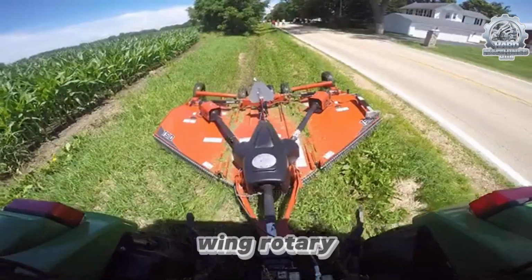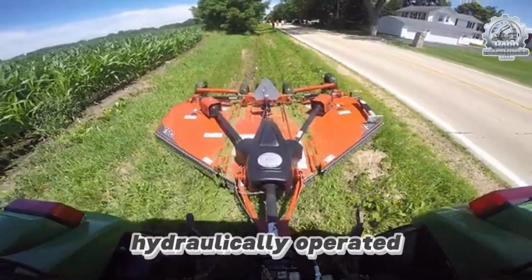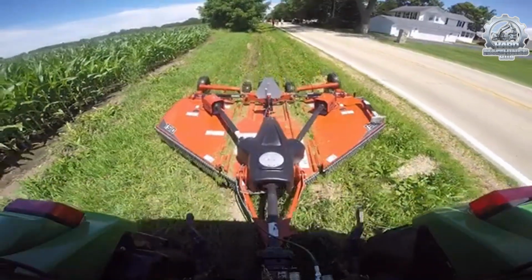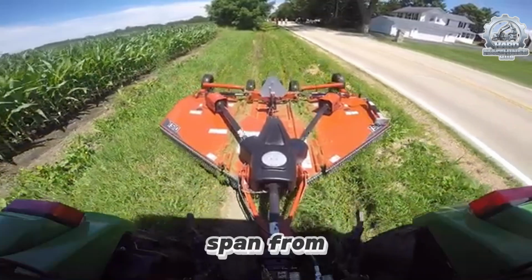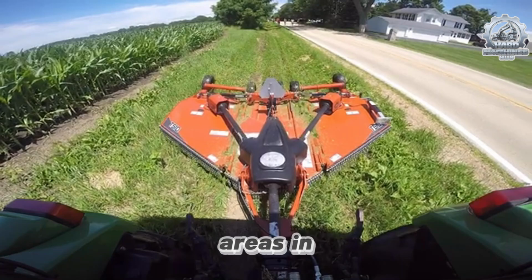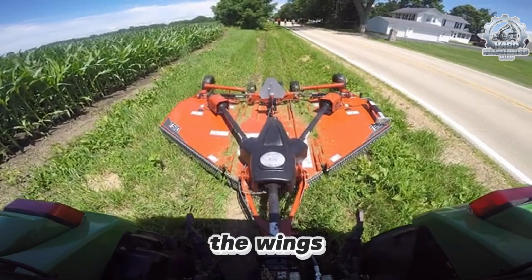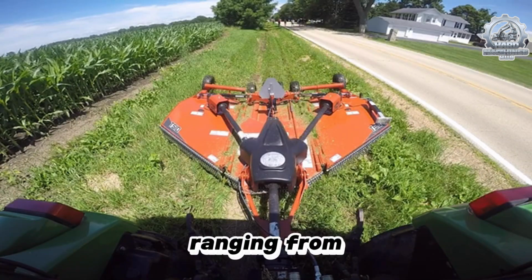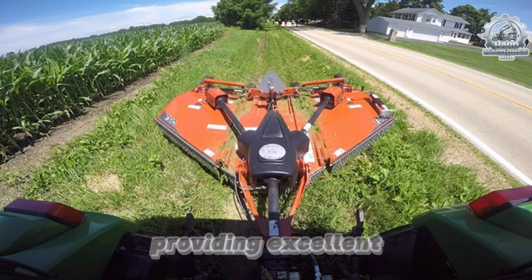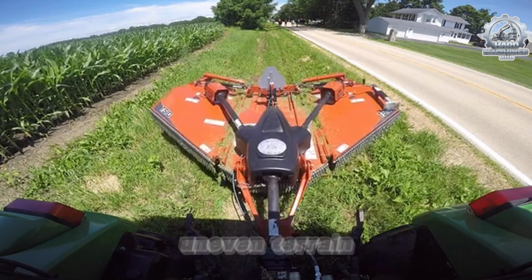The FlexWing rotary cutter features hydraulically operated wings that fold and unfold with ease. With a cutting width that can span from 12 to 20 feet, it efficiently handles large areas in one pass. The wings can be adjusted to angles ranging from 90 degrees upward to 22 degrees downward, providing excellent flexibility on uneven terrain.